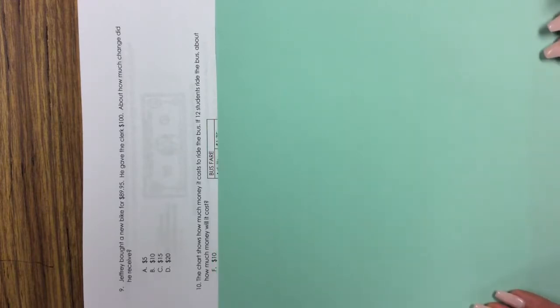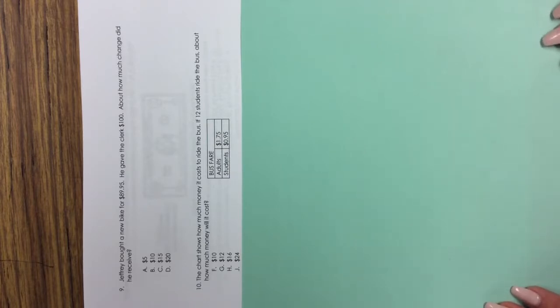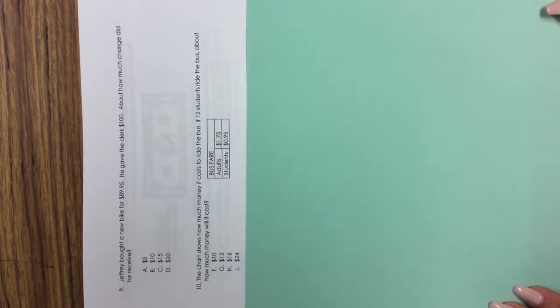Number 10. The chart shows how much money it cost to ride the bus. If 12 students ride the bus, about how much money will it cost? F, 10. G, 12. H, 16. J, 24. Bus fare: adults 1.75, students 0.95.